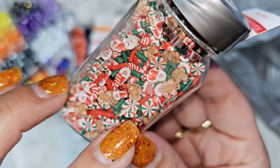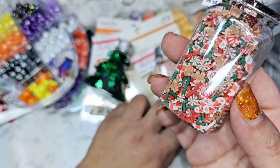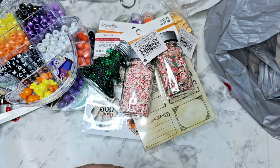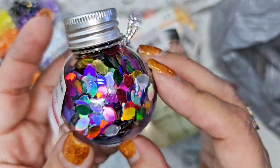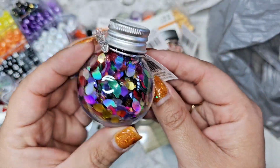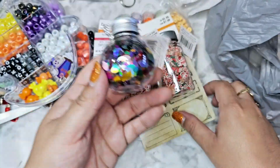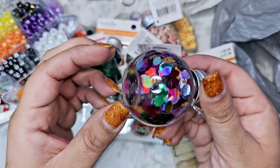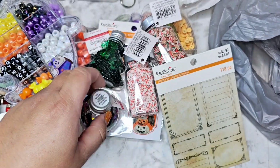There's peppermints. There's candy canes. There's the same Santas that were in this one are also in here. Then we had little Christmas light bulbs. I thought that was really cute. And then it's in this super round bottle. But I actually like this bottle to be like a poison bottle for Halloween. So maybe take one of these labels and stick it on there and make it be like a little poison bottle instead of a little bulb.